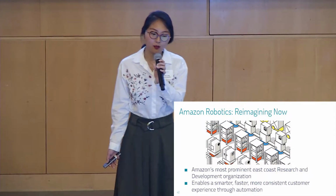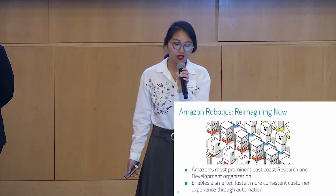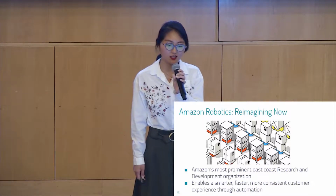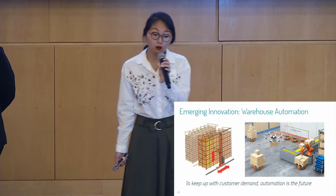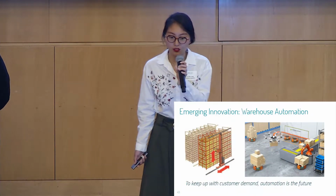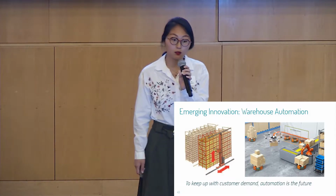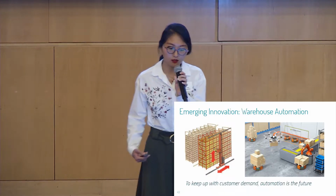Amazon Robotics is Amazon's most prominent research and development center, located right here in Massachusetts. Amazon Robotics enables Amazon to deliver a smarter, faster, more consistent customer experience through automation. To keep up with the growing customer demand in the e-commerce industry, automation of warehouses seems like a very natural path for many companies to pursue. The industry is tackling automation through various types of technologies, as you can see in the photos.